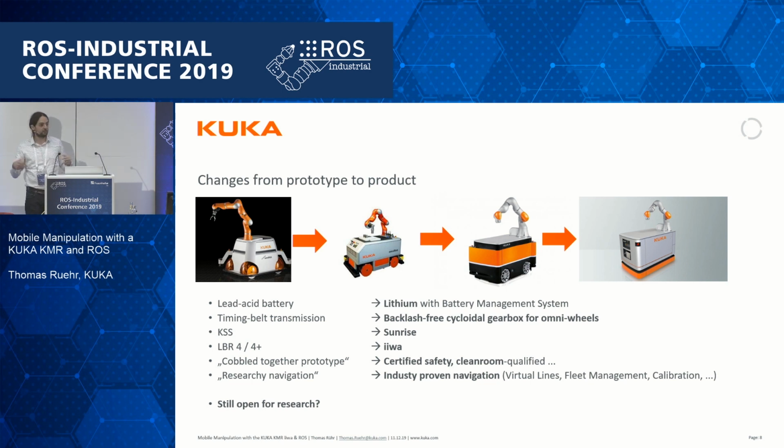They're backlash free, and they help us to position very precisely. And of course, as things have come closer to product, things have also closed up a little bit, not so open anymore. In the beginning, we had those Baumüller servo drives, and anybody could look up how to connect to them, and now we're using our own stuff, and it's all a little bit more closed.